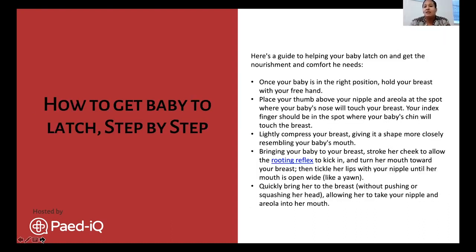So how do we get baby to latch? Step by step. Once your baby is in the right position, you take your one free hand and place your thumb above your nipple and areola at the spot where your baby's nose will touch the breast. Your index finger should be in the spot where your baby's chin will touch the breast. Lightly compress your breast, giving it a bit of shape so it resembles the baby's mouth. I always tell people it's almost like you're tugging on your shirt, similar to this, before you actually get the baby's mouth in there.